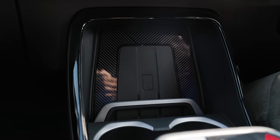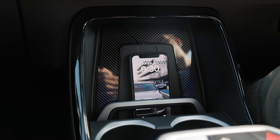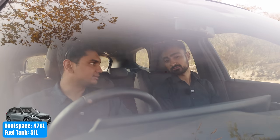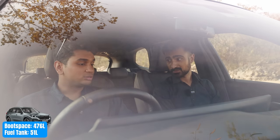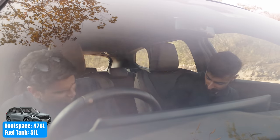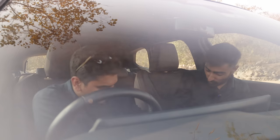Although you do have wireless Apple CarPlay in this, you have this massive wireless charger for your phone in the middle. You have two USB Type-C ports, and cubby holes are basically endless in this car. You can fit so many things in the door pockets. You have a cubby hole here, where you can put a bag if you wanted. That's how big a bottle it will fit.